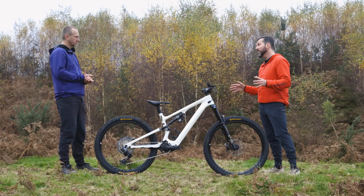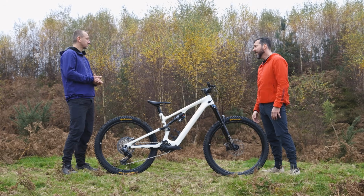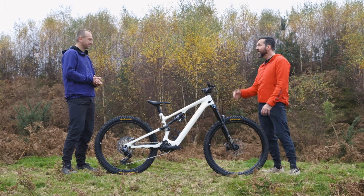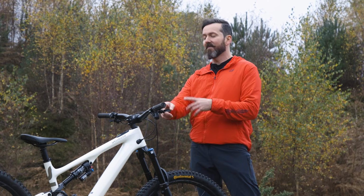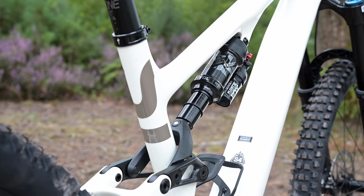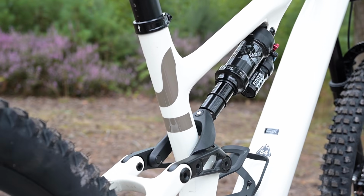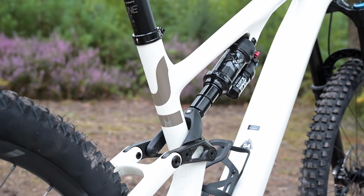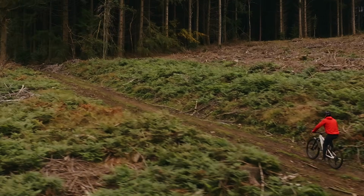It's got crazy geometry adjust. Yeah, yeah. What is it, 12 different options or something? I lost count. I think this one might have more actually, because it's got plus or minus 1 on the head angle with the drop-in cup, which is super easy to fit. It's got an asymmetric flip chip in the shock yoke for BB height and head angle. And they're calling it wheel size now, but it's basically got chainstay and BB height on the back.